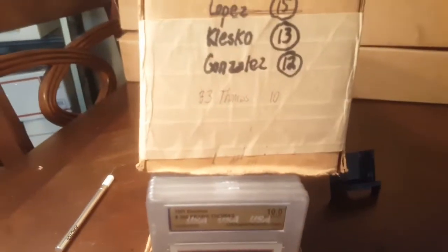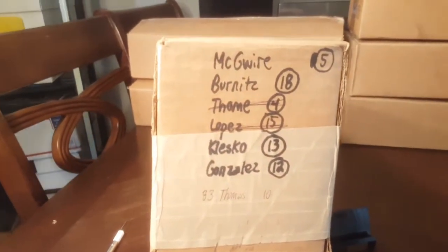Let's take a look at another one. Oh, here's what it said on here. Oh, right there. 83 Frank Thomas. Looks like they might be all PSA 10s. I don't know. And I guess that's what used to be in the box. Hold on.